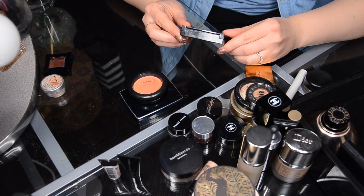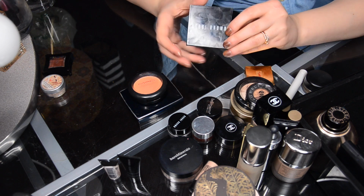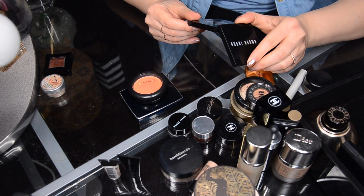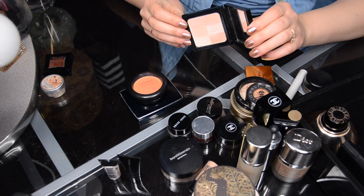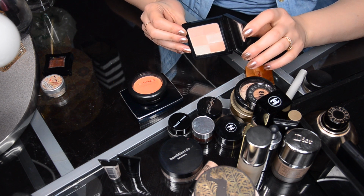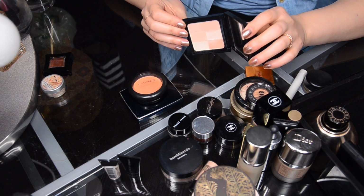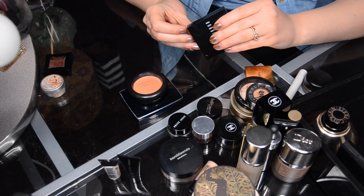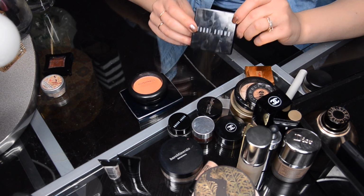It's called Brightening Brick. This is one of those products that I'm really unsure about. I don't really think I like it very much. My color is Pastel Peach. I don't think it does much except put small glitters on my face, and I don't think I like that. So this one is gonna be on the chopping block for the next decluttering round. I have a feeling I might get rid of it. For now, I'll keep it, but I think this is gonna be a goner for next round.